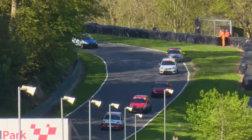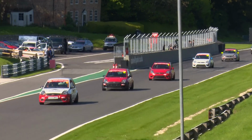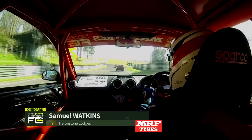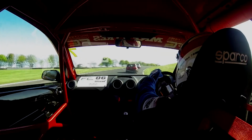Sadly, a 6th retirement of the year. That is not what we're used to seeing, or indeed want to see, from the 88 car. John Cooper, a very capable and fast driver, and just not having the reliability this year, by the look of it. Sam Watkins in 3rd place, and ahead of him James Waite, whom I was talking about, has had an impressive run of results coming here.